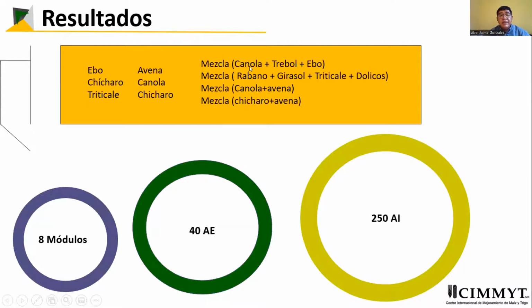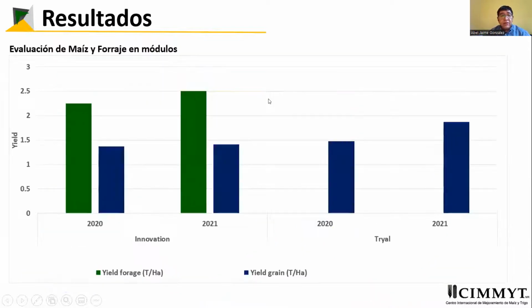So the mixture of canola with Evo is very good. The mixture of canola and Evo and clover is also very good. So these are the yields results.